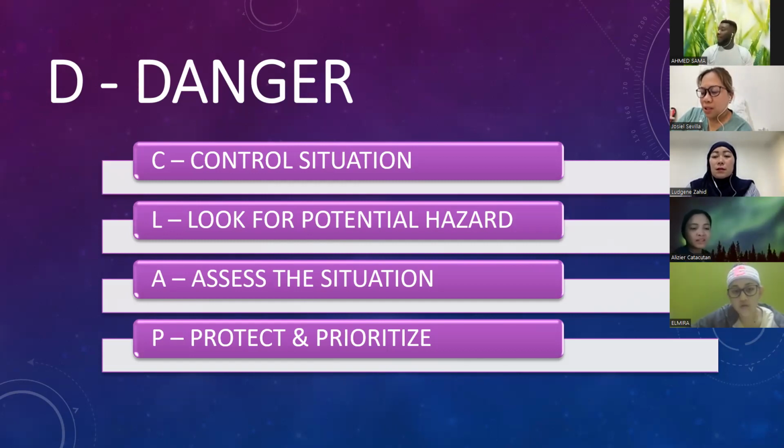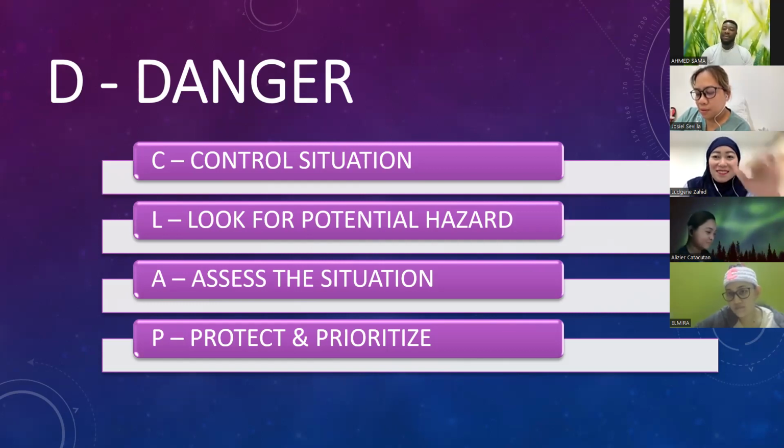Check the scene. Look up, look down, look left and right. And then say that the scene is safe. Yes. The scene is safe. Yes, that is correct.